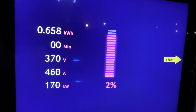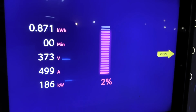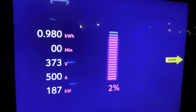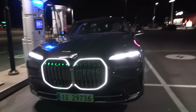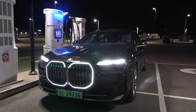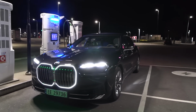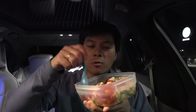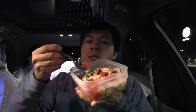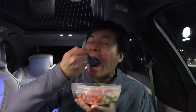I preheated for maybe 1 minute, and then I didn't dare to preheat because I arrived with 2%. Oh, look at that speed, oh yeah. 500 amp, oh yeah. Man, I can't get enough of this huge illuminated grill. Oh shit. What? Dinner for today is salad. Homemade salad. Remember the ABC: always bring salad.